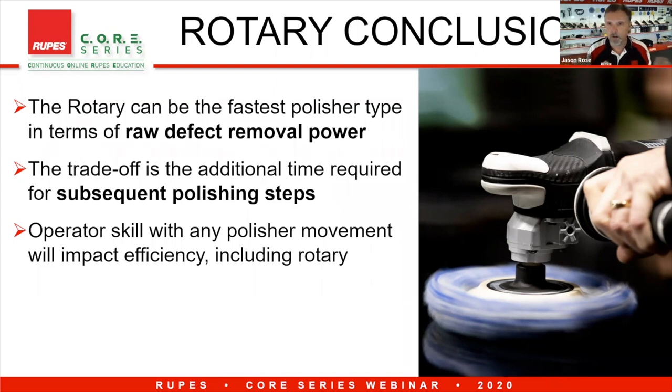And the fact is that RUPES, we offer complete solutions in the rotary space as well as the orbital space. So we are loud and proud about both of them. We are not bagging on either one. We are just presenting the facts about efficiency as you compare these two approaches.